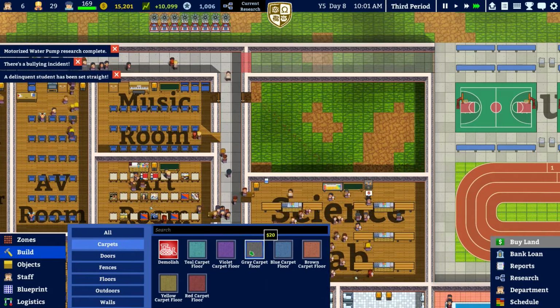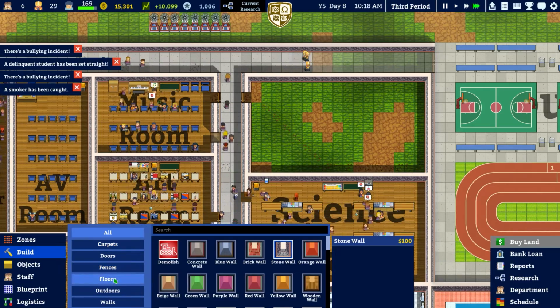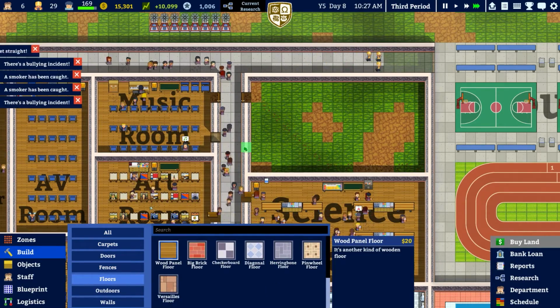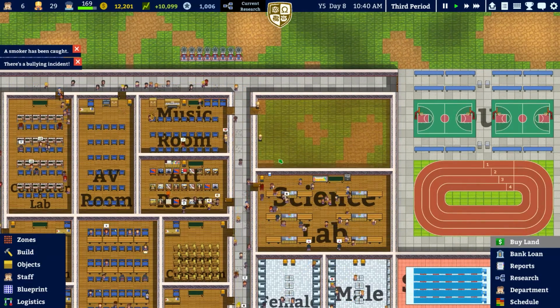I'm also going to put in a wall section there because there should be one, and then finally over to flooring, going down to the bottom to wood panel flooring, and then placing wood paneling in there, there, and there, like so, and that should be it pretty much sorted.